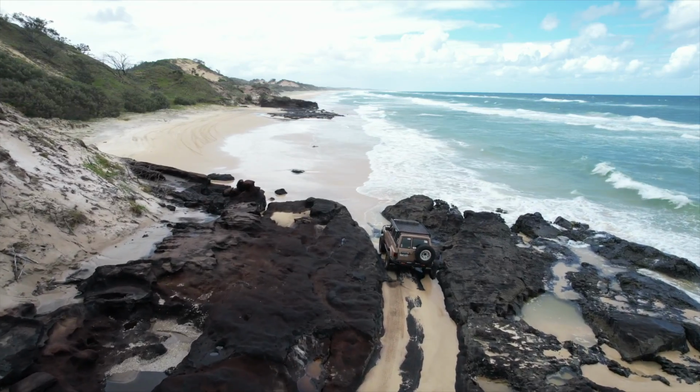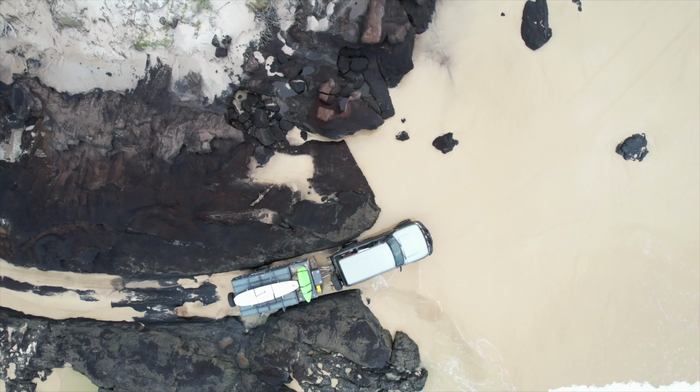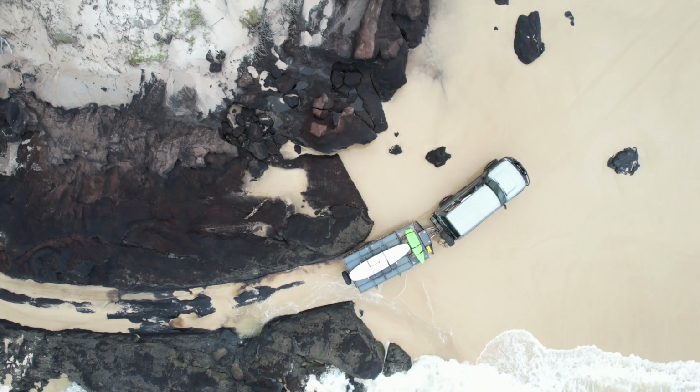Nagala Rocks was conquered, but we had lost some time. The tide was coming in fast and the race was on to get to Sandy Cape before the place would be unreachable.